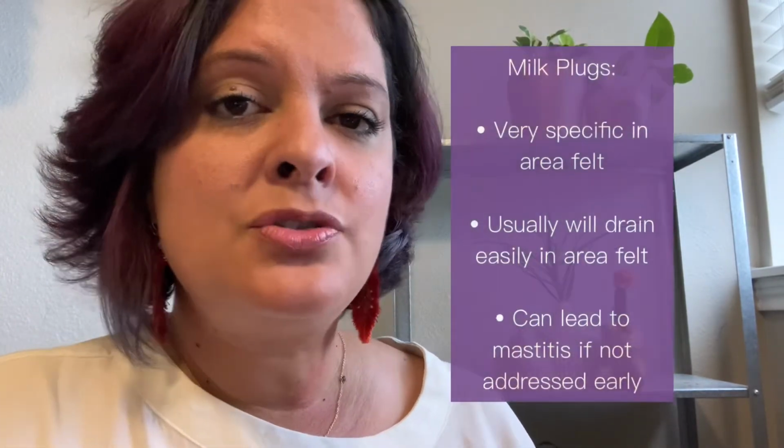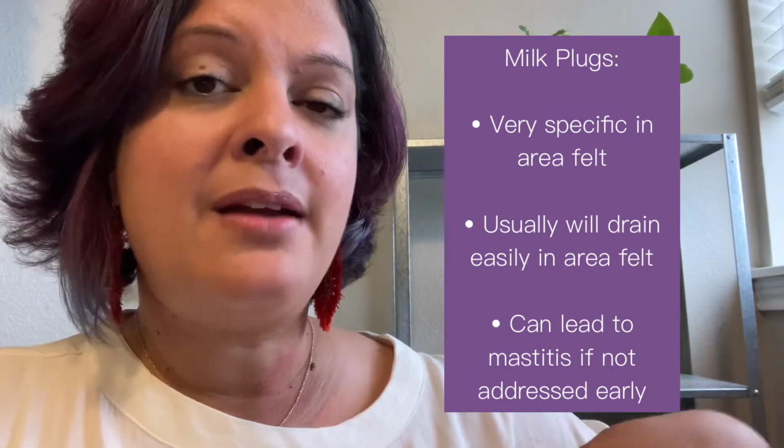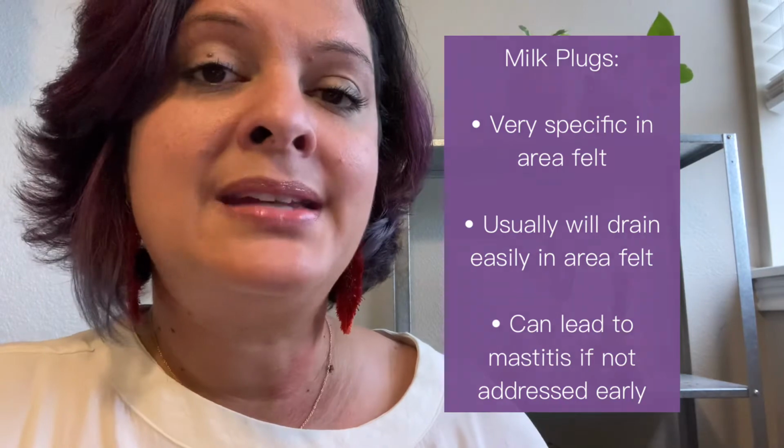A side note on the difference between a milk plug and mastitis, and we're going to talk about milk plugs in a future video. Milk plugs are usually a small area that you can feel and you can say, right there hurts me, whereas mastitis tends to be a larger part of the breast, throbbing pain with actual warmth over it. Many times you can see mastitis by looking in the mirror. You'll see a reddening of your breast. Sometimes though, mastitis can occur deep inside the breast, and while you can't see it from the outside, you feel it by massaging your breast.